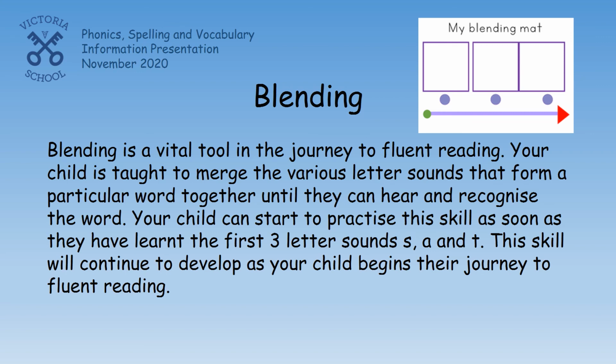I think this is also a good time to mention that when a child is reading, they must blend each word. Sometimes when reading, a child might just say the sounds in a word and then move straight on to the next word in the sentence. Please make sure you stop them and get them to go back to blend the sounds and say the word in its entirety.